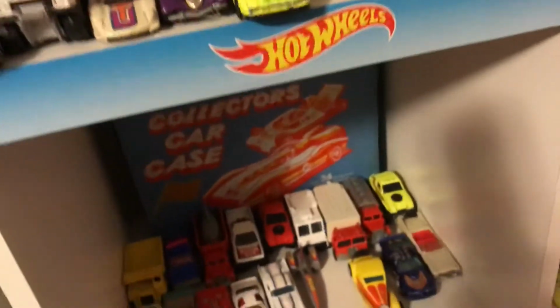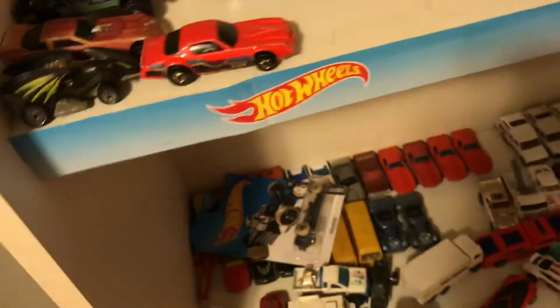So the Rigor motor is cool and all, but it's not quite as cool as the GT Racer in my opinion. And I'm sure Chris Cage agrees with me. I'm sure you do. I really agree with that one right there.